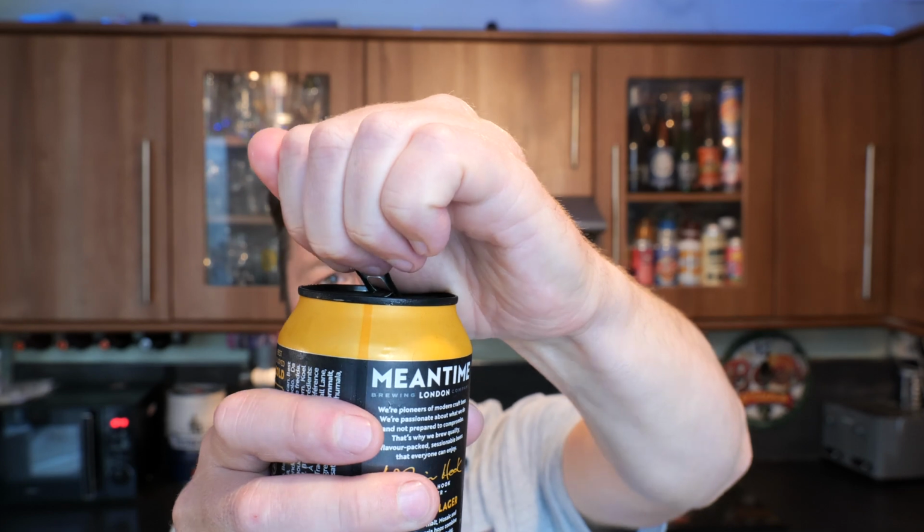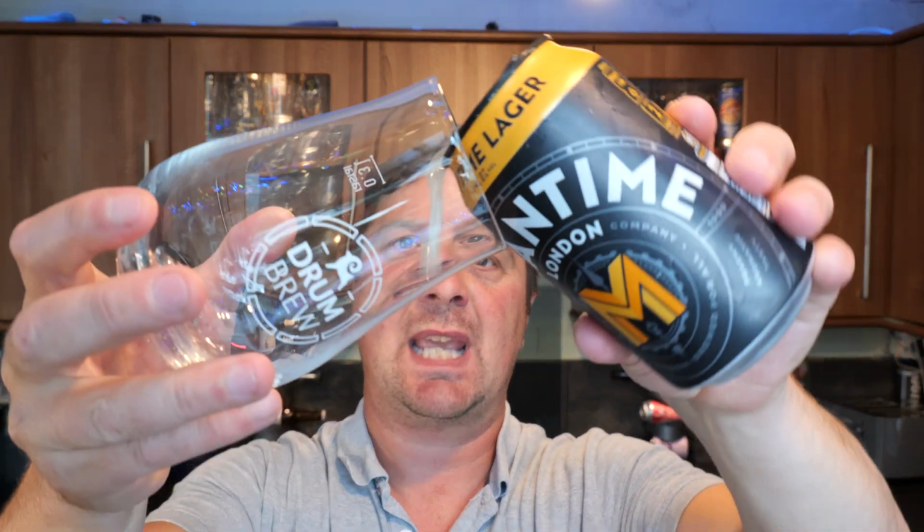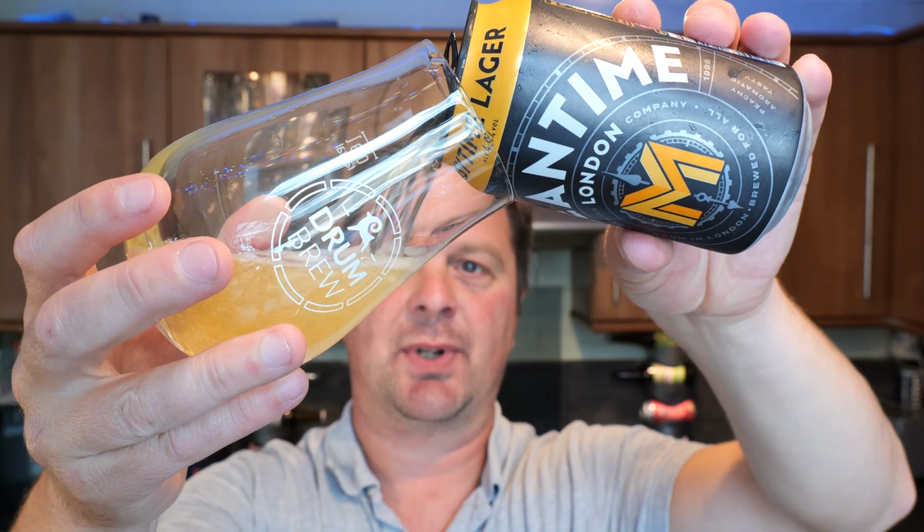Easytime. It's a 330ml can. Let's get it out into a glass, see what we get. I picked this up in... I've started to get them mixed up lately. I'm getting B&M and Home Bargains mixed up. I picked this up in Home Bargains. It was about £1.